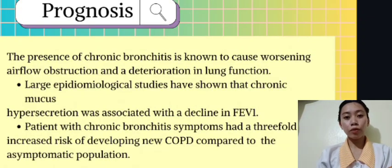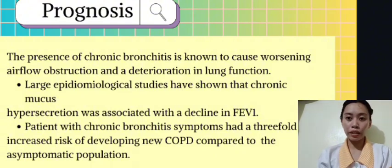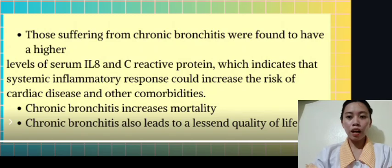So, the presence of chronic bronchitis is known to cause worsening airway obstruction and deterioration in lung function. Large epidemiological studies have shown that chronic mucus hypersecretion was associated with a decline in forced expiratory volume in 1 second. Patients with chronic bronchitis symptoms had a 3-fold increased risk of developing new COPD compared to the asymptomatic population. Those suffering from chronic bronchitis were found to have higher levels of serum C-reactive protein, which indicates that the systemic inflammatory response could increase the risk of cardiac disease and other comorbidities. And chronic bronchitis increases mortality and leads to a lessened quality of life.